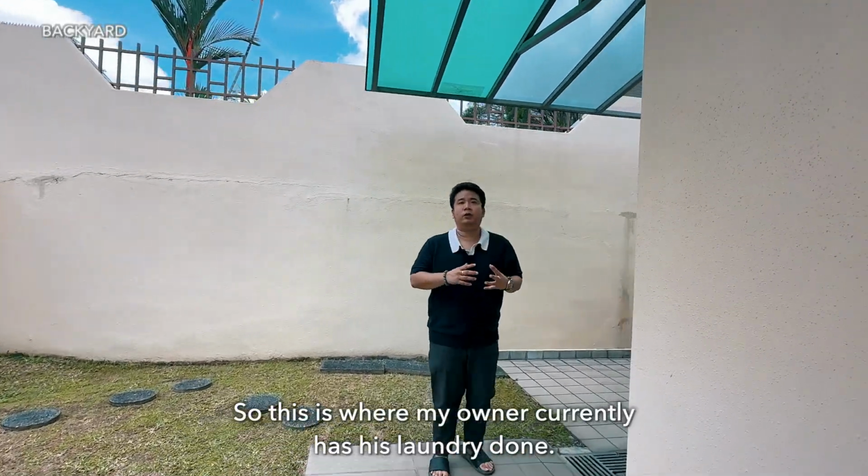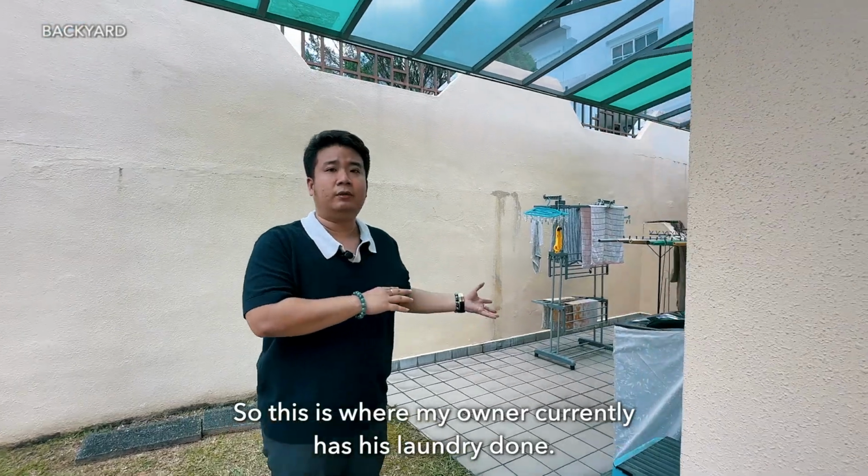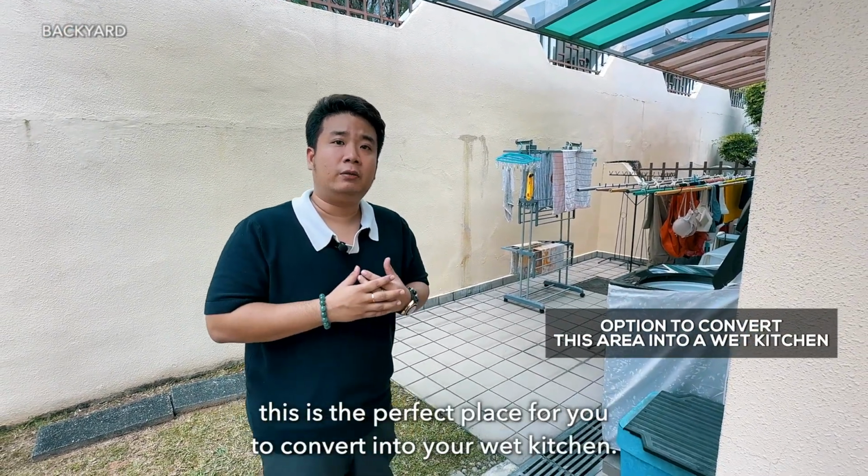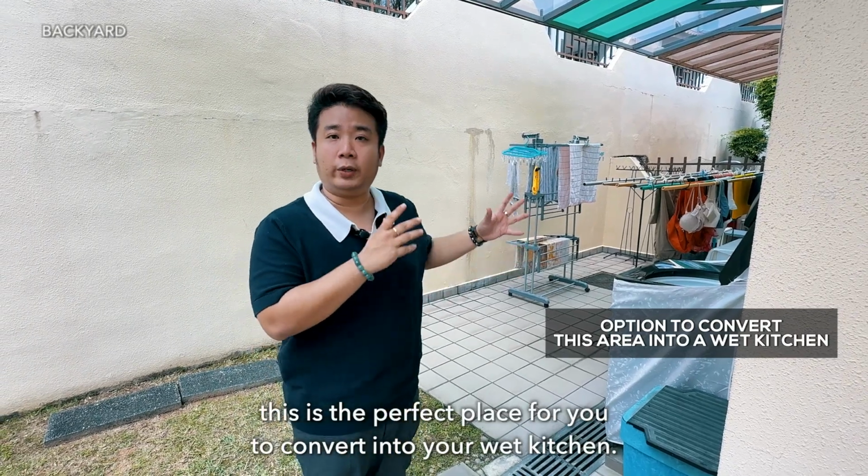So this is where my owner currently has his laundry done. So water points are all here. If your family does heavy cooking, this is the perfect place for you to convert it to your wet kitchen.